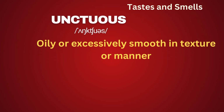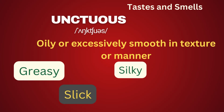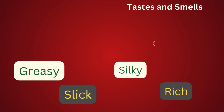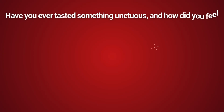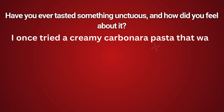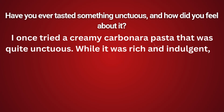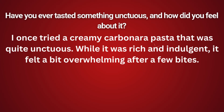Unctuous. Oily or excessively smooth in texture or manner. Greasy. Silky. Slick. Rich. Have you ever tasted something unctuous, and how did you feel about it? I once tried a creamy carbonara pasta that was quite unctuous. While it was rich and indulgent, it felt a bit overwhelming after a few bites.